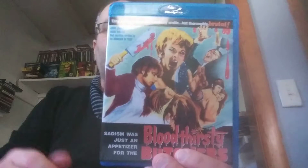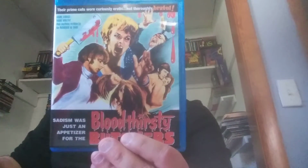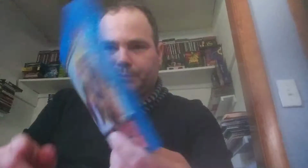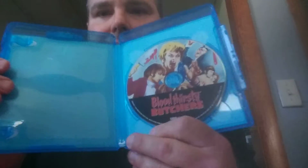We're going to start off with some Andy Milligan Blu-Rays, and I have some single copies of Bloodthirsty Butchers, which is a friggin' blast. Bloodthirsty Butchers, easily one of Andy Milligan's best. And here's the inside, with amazing artwork. This is from Code Red.